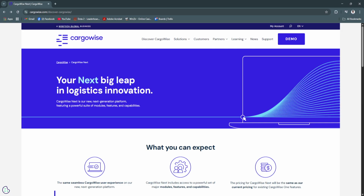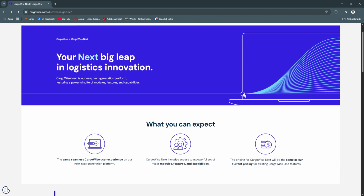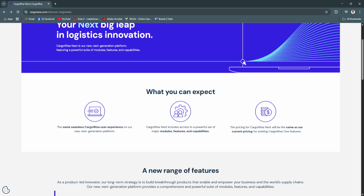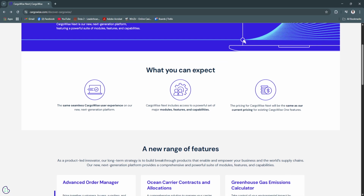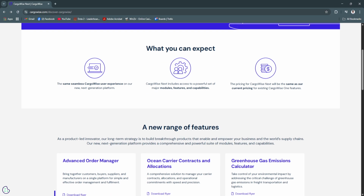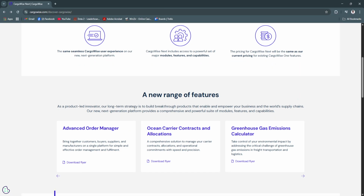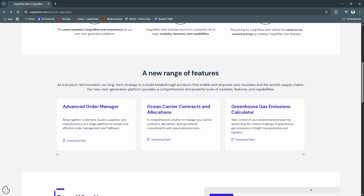Another key feature is the real-time tracking and visibility. CargoWise offers real-time tracking for shipments, providing visibility throughout the entire supply chain. You can track shipments by sea, air, rail, or road, and the system automatically updates you with the status of each shipment. With CargoWise, you can also manage exception handling, allowing you to address any delays or issues promptly.